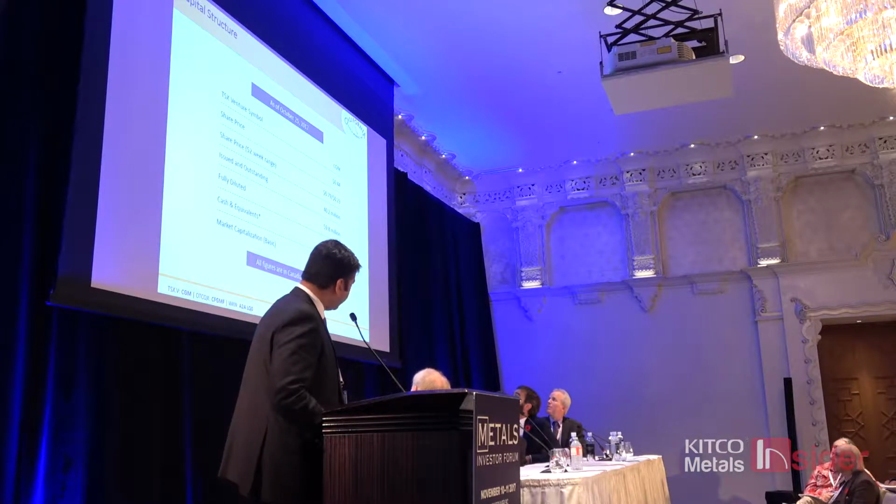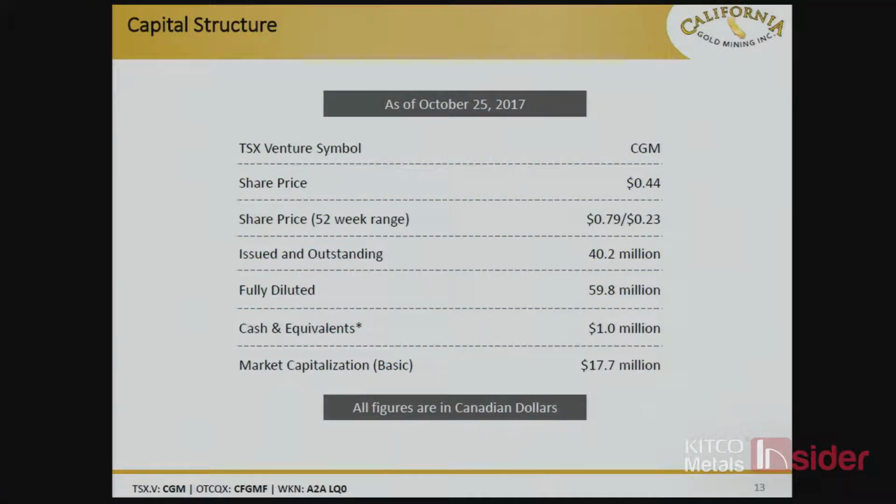Here's our share cap structure. We've got 40 million shares outstanding, roughly $1 million in the bank right now. We're just in the process of completing a $1.2 million financing that we expect to have completed on Tuesday or Wednesday. And Thursday is when we are expecting the drill program to actually commence. As I mentioned, the board and management collectively own about 65 to 70% of the stock. 8 to 9 families hold about 85, 90% of the stock.